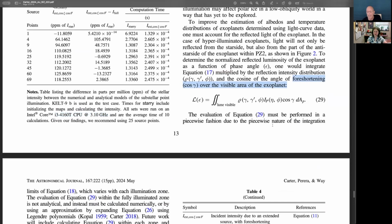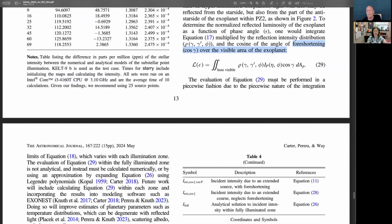So this is just how one would approach calculating the reflected light. IP is whatever intensity you want in terms of eta and phi, which are angles on the exoplanet. You multiply that by some sort of reflection intensity distribution or albedos or what have you in the form of rho. And then cosine gamma accounts for the foreshortening of the part of the exoplanet visible to the observer. You integrate over the balloon that is receiving light and is visible. There you go. Nice.